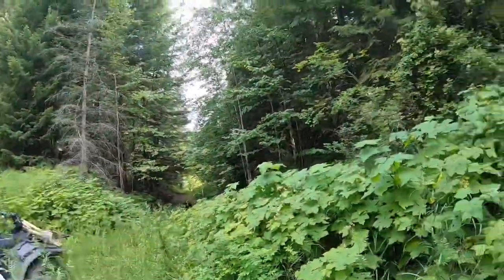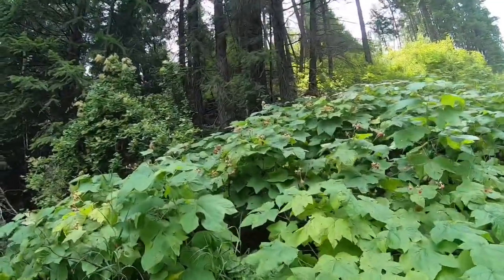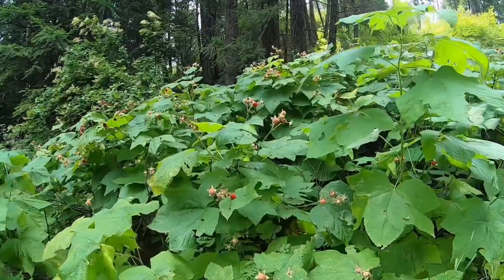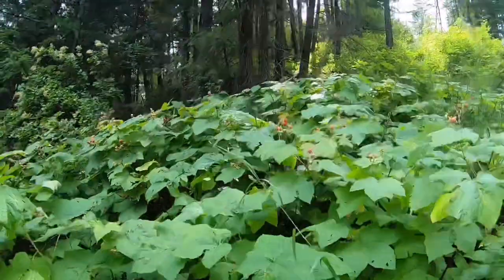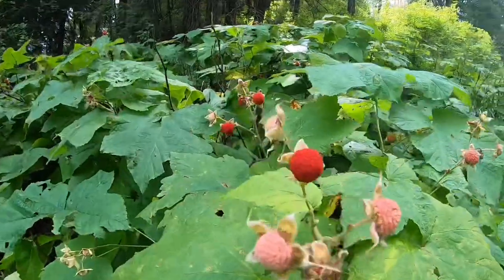and we're gonna keep going down the backside, but we got a good patch up here of these thimbleberries. They're basically like a wild raspberry almost. A little different, a little smaller. Let's get up in here and get some of the good ones here. Very, very similar to a raspberry.